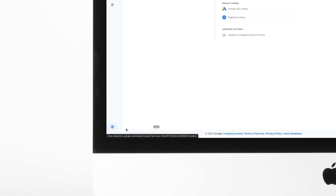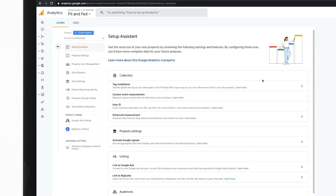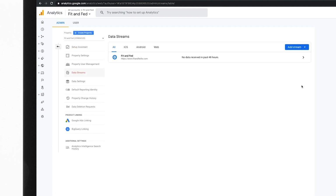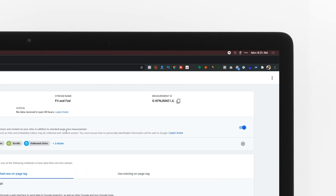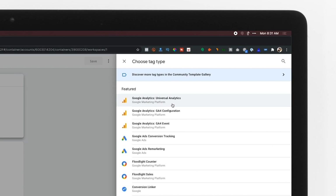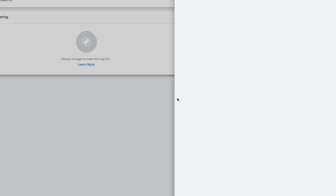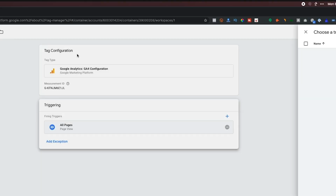Get your site's tracking code in Google Analytics by navigating to Settings, Property, Setup Assistant, and select Tag Installation. Select your tag from the list. If you can't see the tag, create a new stream. Now, copy your measurement ID. Go to Google Tag Manager and select Add a new tag. Select the Google Analytics GA4 configuration. Paste your measurement ID into the box. Under the Triggering section, select All Pages.